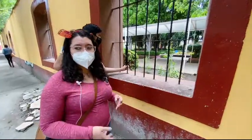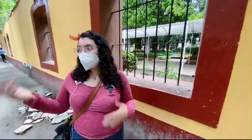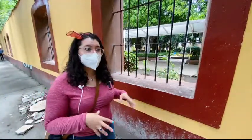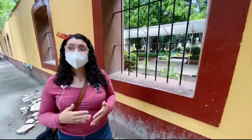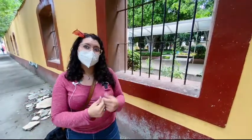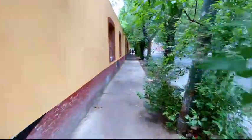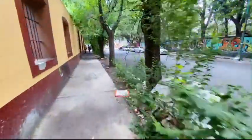This also is because we used to have a lot of water, and that's why we used to have a lot of trees. Coyoacán was known for the fruits, the fruit trees. That's why we have all of these trees, and we always try to recover the trees that we have in the city. So that's why you will see a lot of trees. These ones are new, but we always try to preserve the green of the city.